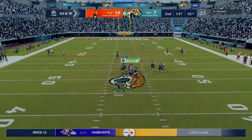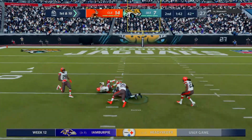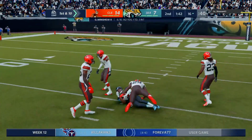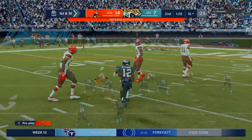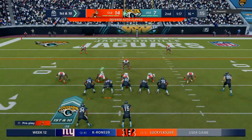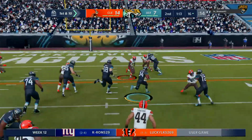Trying to shake off the interception. He'll look to throw. That one complete to Dede Westbrook. And they'll wind up getting this one all the way down inside the 20. That'll wind up a gain of 27 on the catch and run. So the ball down to the 16 here for 1st and 10.